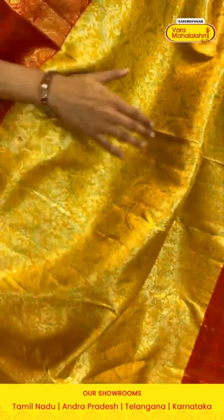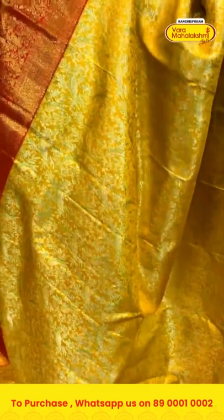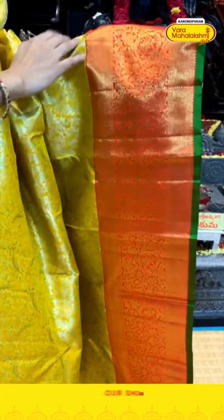On the body, we have silver zari work. There are florals and leaves jal. We have leaf buttis. We also have a hint of green color zari, which is very unique. It's very different, adding a very lovely glow, a royal touch to your sari. Border is in red color. It has temples, dollars and boxes, diamonds. Very beautiful florals and leaves jal are here. Again, we have diamonds and dollars with cross lines.